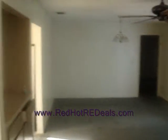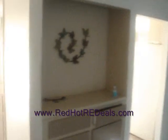This is the living room. Dining room has a built-in here. To the rear of the house, this lanai, used to be a lanai, it's enclosed with glass. A hanging, some blinds. I'm guessing that they were using this as probably a bedroom. It's got a fan, two fans.